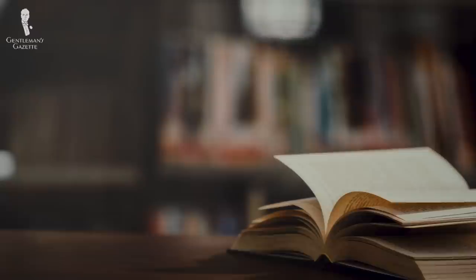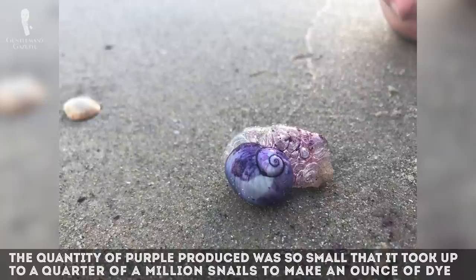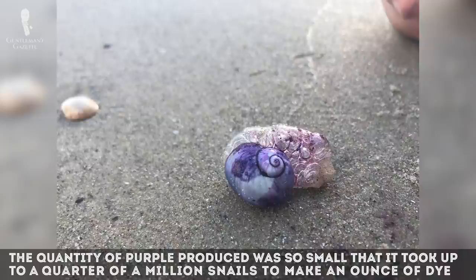As I just mentioned, it was worn only by aristocracy for a certain period of time, principally because the color purple was so hard to produce. For much of history, good purple dyes could only be extracted from one particular type of sea snail, and because of this, it took up to 250,000 snails just to produce 1 ounce of usable purple dye.